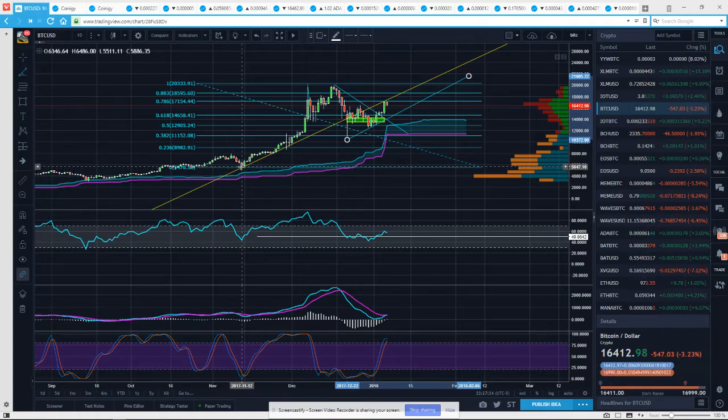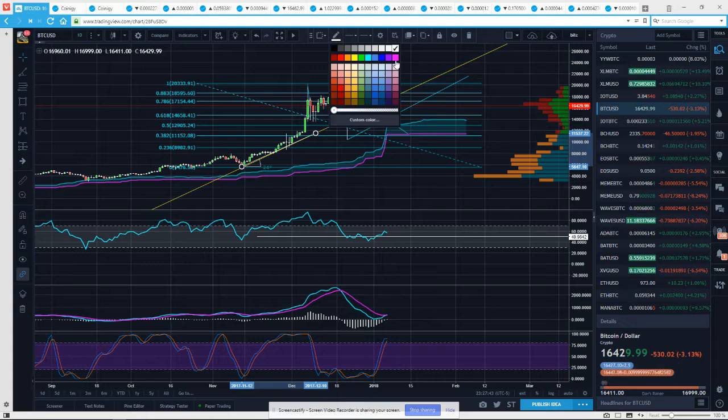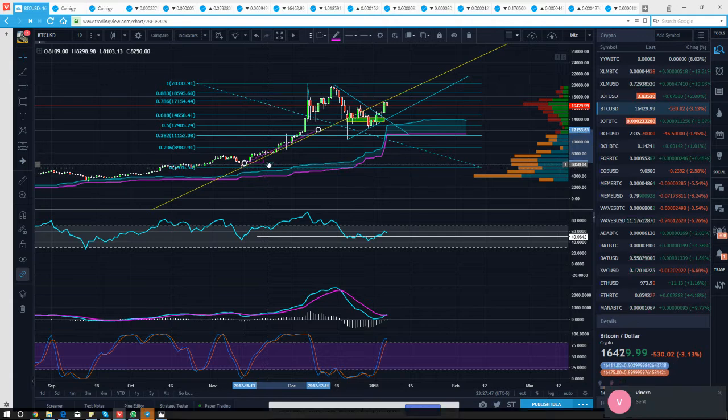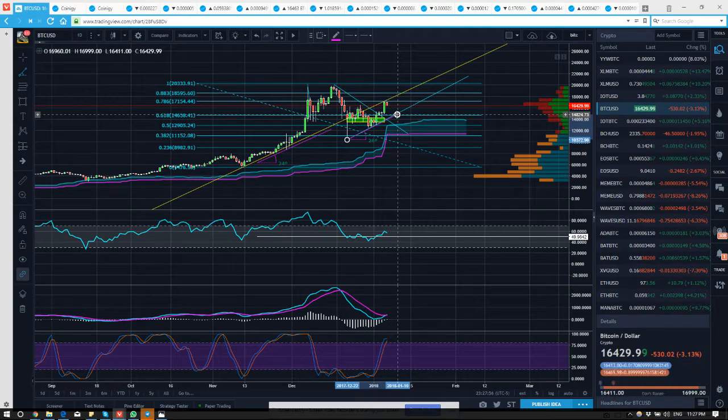So this trend line here, I don't know if you guys can see that, says 24 degrees, right? Then if I measure this current one that we're at, it's 26 degrees. So we're moving a little bit more aggressive than the bounce here.